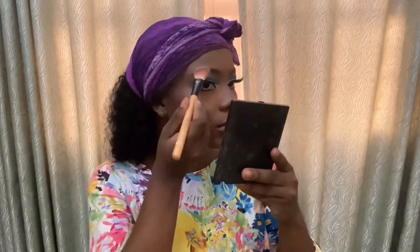I'm going to come back with my hairstyle. So I'm using highlighter on my brow bone because I want to clear up that dark blue that I allowed to pass my eyelid with a little bit of highlighter too. So that's just me using setting spray, and now I'll come back to my hair tutorial.